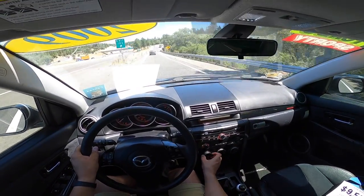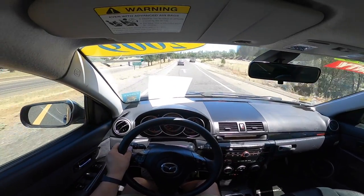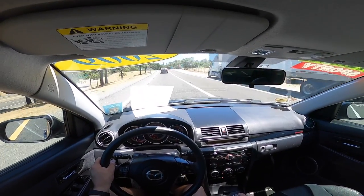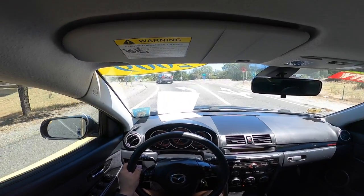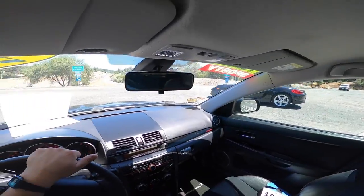Let's put the AC back on. Yeah, man, I don't know. I really wanted this car to... Yeah, I'm not entirely sure what I think about it right now. I feel like the price is definitely too high.